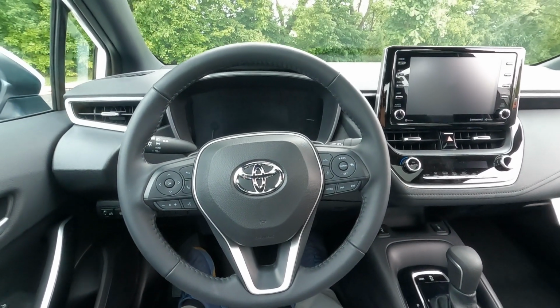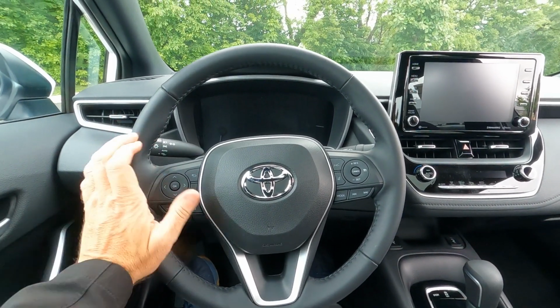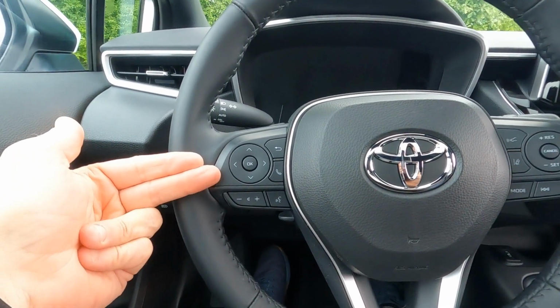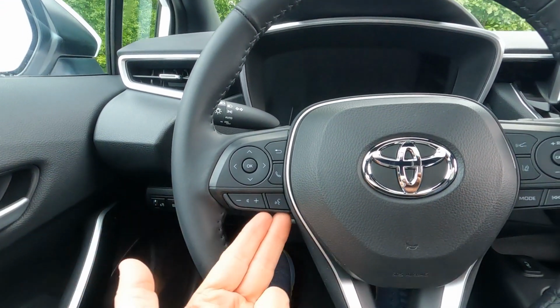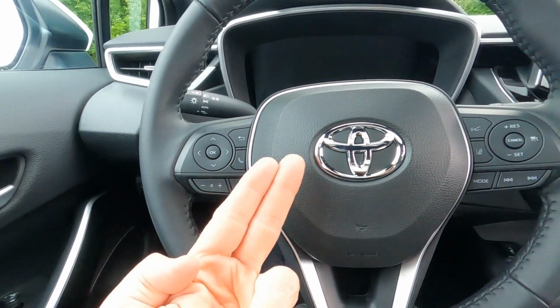Your steering wheel on the XSE is leather wrapped. We've got a driver's side airbag, fingertip controls over on this side for the information center, which is your fuel trip computer. It's all up here in the gauge cluster. Take a look at that in a minute. Control your sound system right here, and Bluetooth connectivity for your smartphone.